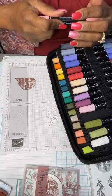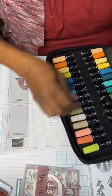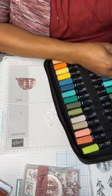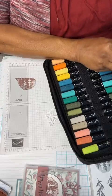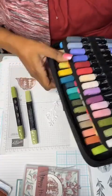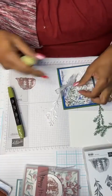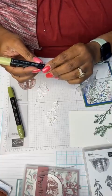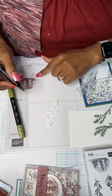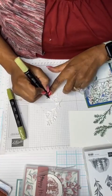Let's go with green. This is a very bright pink. We'll just take, I think we have Old Olive. That's Mossy Meadow. That's a little darker than I want it to be. Let's grab the Old Olive. Let's make them green. But do you see what's happening? We're going to color our berries to kind of make them match our project. And so if it's any light color die cut, you can just color the berries in.